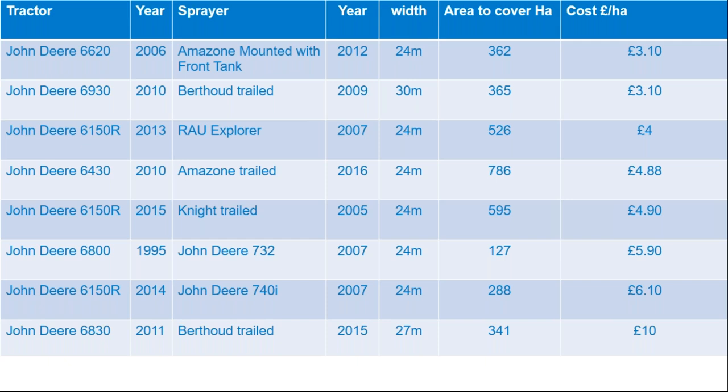So I've put them in order of costs. You can see the cheapest machine, unsurprisingly, is the Amazon mounted machine with front tank. It's on a John Deere 6620, which comes all the way from 2006. The sprayer was new in 2012, 24 meters, covers 362 hectares in its day-to-day job, and the cost covers tractor, fuel, sprayer, and all the repairs and depreciation, all up, with the man sat in the cab. Depending on whether you're the business owner yourself or whether you're paying a man to sit in the cab, it doesn't matter, it comes in at £3.10, unsurprisingly.